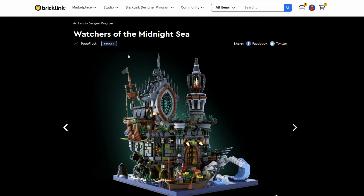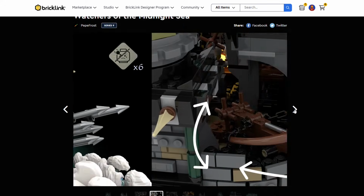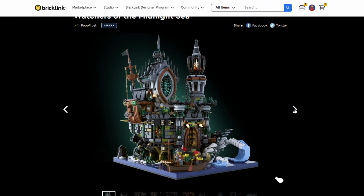Next up, we have the Watchers of the Midnight Sea by Pepe Frost. Told you that they would come up again, and this is an amazing submission. I like the design, I like the presentation, I like the part usage, the color scheme. Everything about this is amazing. It separates, and the passage, lots of minifigures. This is an amazing submission, and I think this does have a chance of making it.